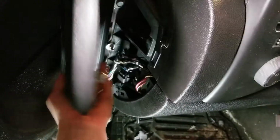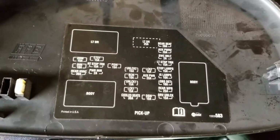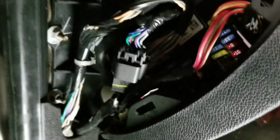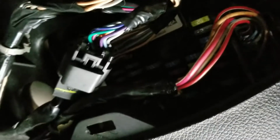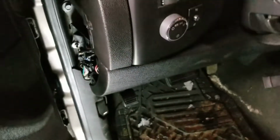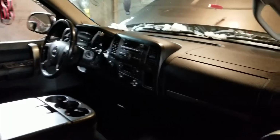So if we pop this guy off. Actually, here is our fuse diagram. Should be able to take a look in. I actually don't see the fuse. Oh, there they are. There they are. So that's going to be tricky to film. So what I'll probably do is just check on all those, and if there's any issues, then I'll let you know. Okay, so I finished checking all the fuses that are inside there, and they were all fine.